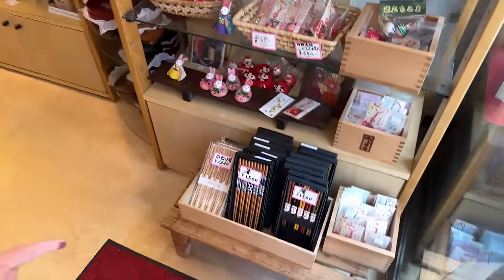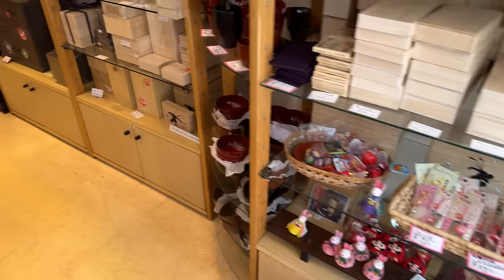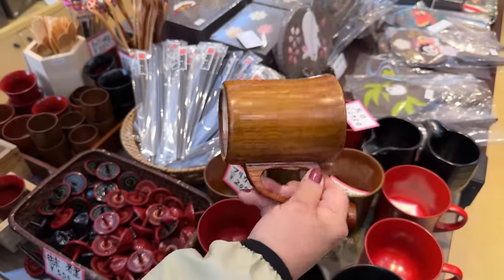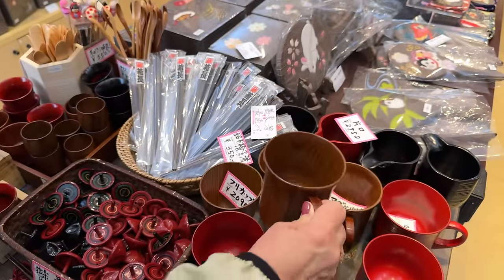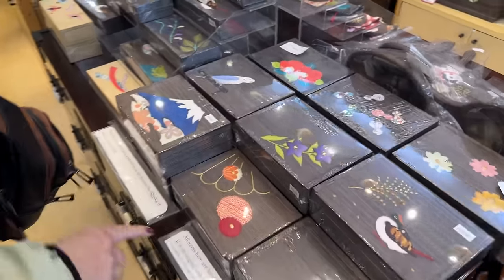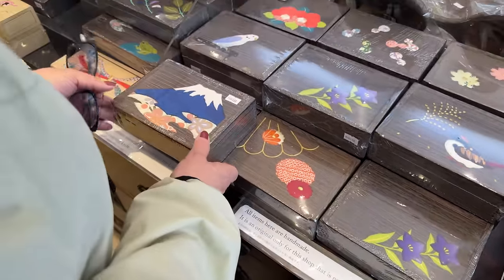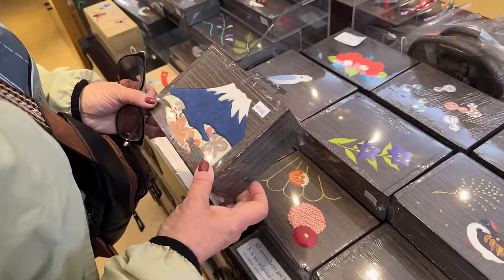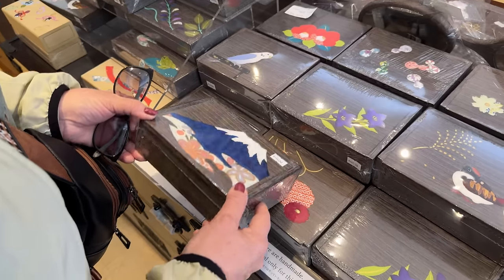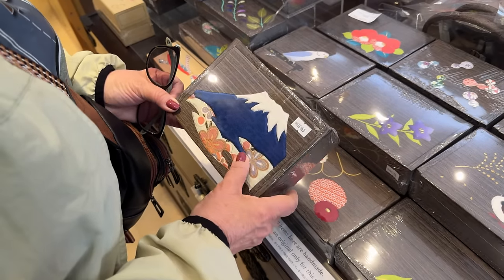Look at the set. Nice sets of chopsticks. Those are quite lovely. Let's see what else. We have some mugs. That's wood. Look at the beautiful workmanship on that. It's a wood mug. Oh, look at these boxes. All items here are handmade. Made nowhere else. Oh, that's very cool. Those are amazing. Look at Mount Fuji on that. I know, that is beautiful. How much did we determine that was? 6,000, by my estimate, would be around $40, I want to say. Oh my goodness.